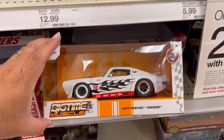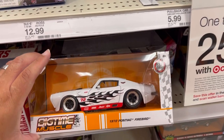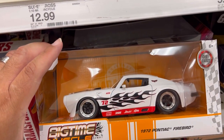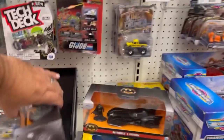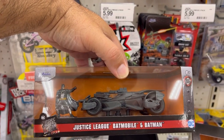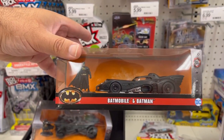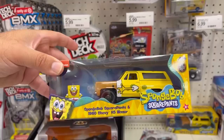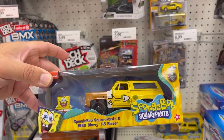Ooh, check this out. 1972 Pontiac Firebird. This one is really nice, man. Check out that detail, guys. Very cool. All right, let's see. Here we have the Justice League Batmobile and Batman figure. Nice. Here's another version of it. Here we have the 1980 Chevy H5 Blazer with SpongeBob SquarePants decals. Pretty cool.